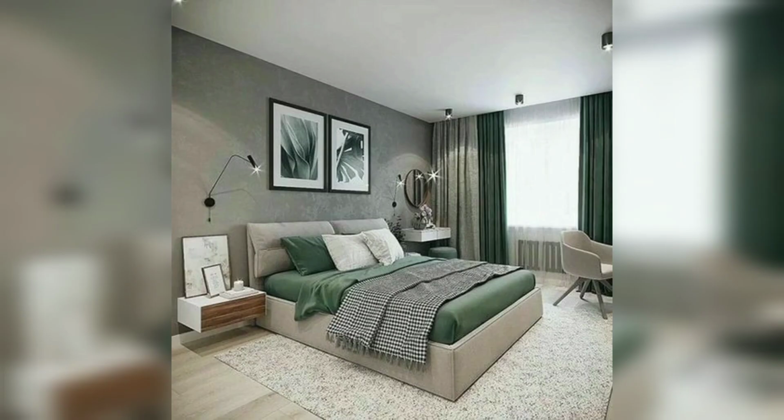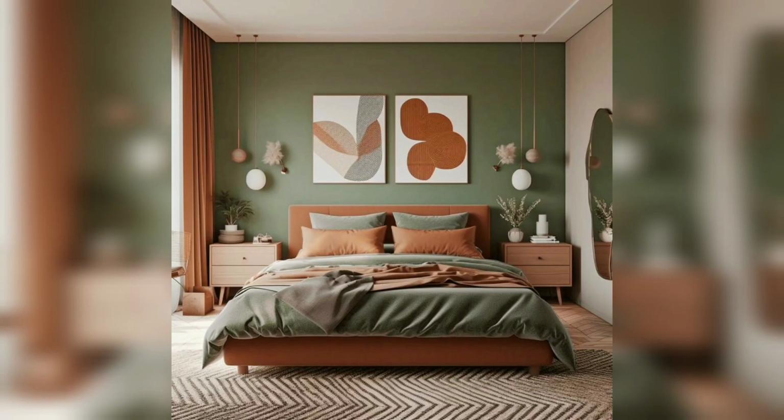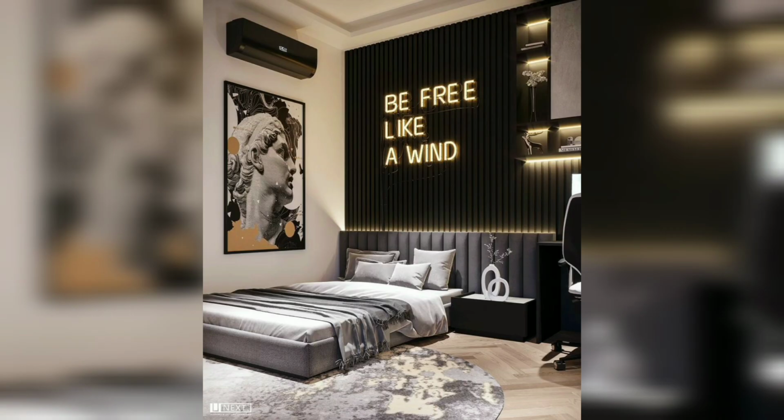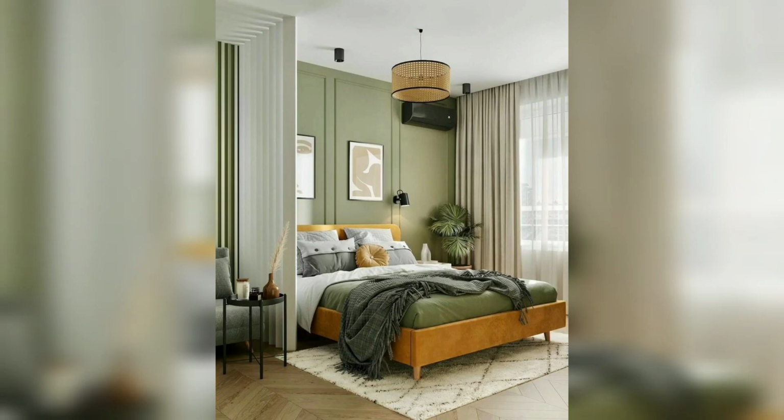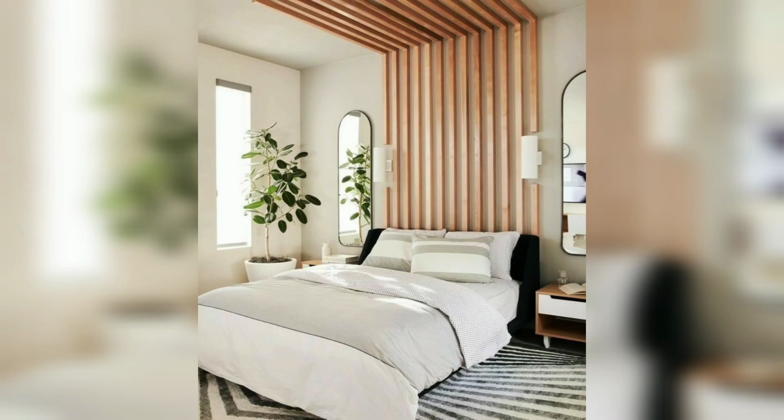Storage is often a challenge in small bedrooms, but fear not, we will share ingenious storage solutions that will revolutionize the way you organize your belongings. Say goodbye to clutter and hello to a serene and clutter-free environment that promotes relaxation and rejuvenation.